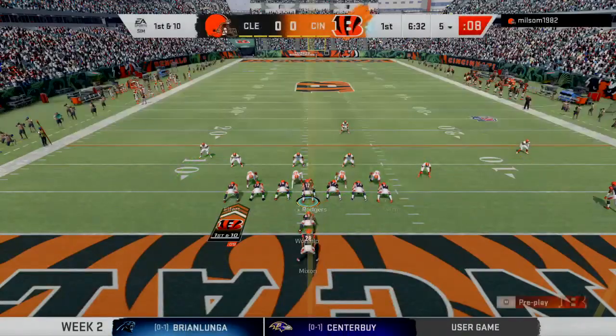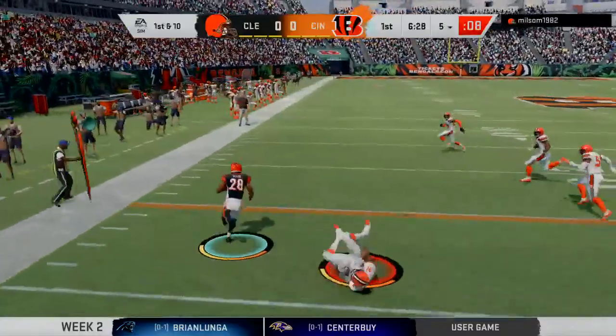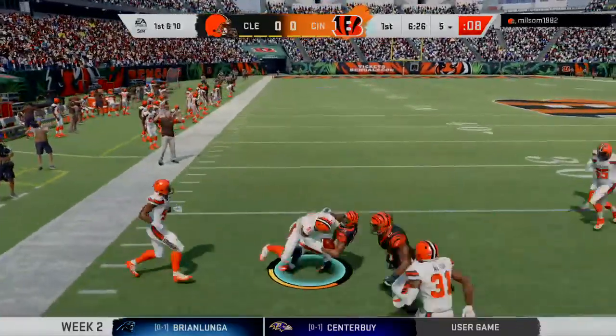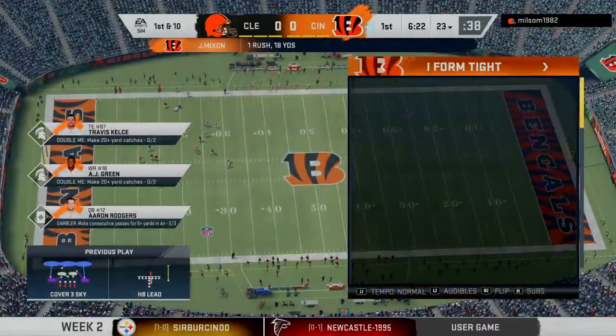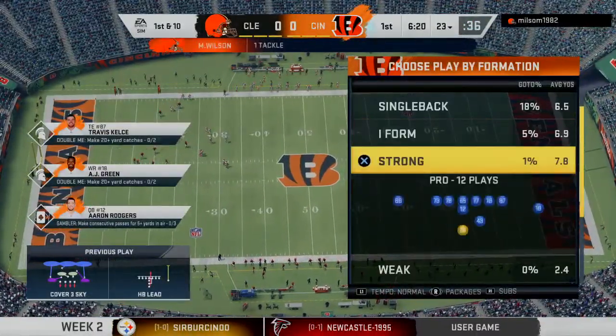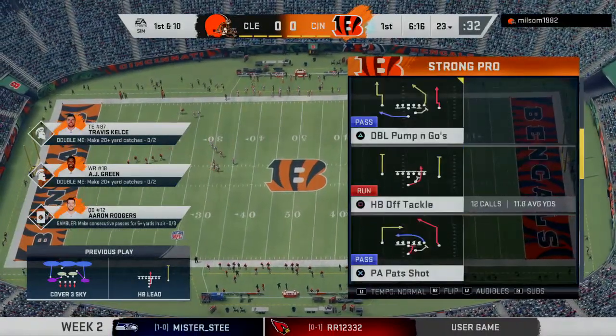The former second-round pick, this is Joe Mixon. Oh, he's got a little daylight, and able to get it across the 20 before they get to it. 18 yards on that one, and the Bengals are moving. First down. And there we see an early burst that makes him one of the leading rushers in the league.